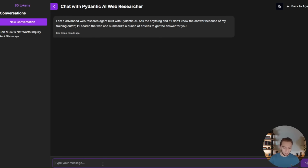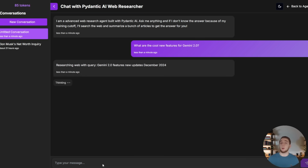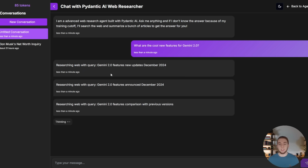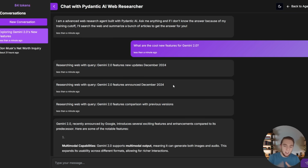So I can ask it something like, what are the cool new features for Gemini 2.0? So the kind of thing that the model by itself, which this is using Claude 3.5 Haiku under the hood, doesn't have knowledge of Gemini 2.0 because of its training cutoff, but now it's researching the web. And you can see that in real time, it gives me updates as to what it is searching the web with. And so it feels very interactive and snappy in that way because I don't have to wait for the final response to actually get an idea of what is going on behind the scenes here.